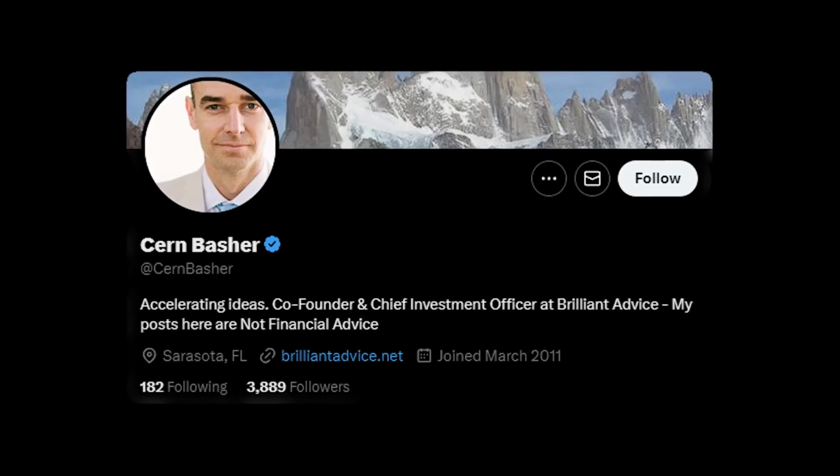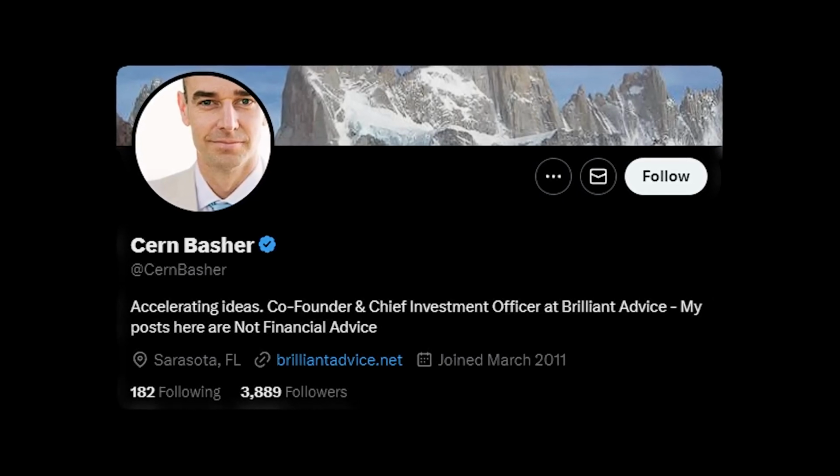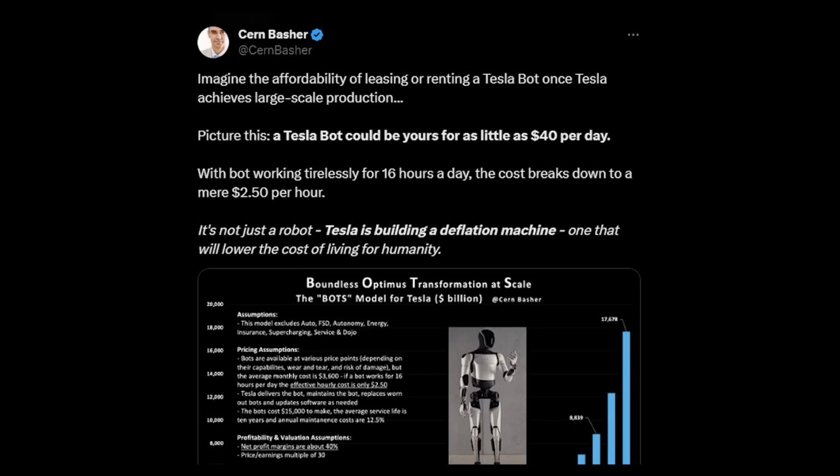This Twitter user made a post on X regarding the financial impact of this humanoid robot for Tesla and its shareholders. He said, "Imagine the affordability of leasing or renting a Tesla bot once Tesla achieves full-scale production. Picture this. A Tesla bot could be yours for as little as $40 a day. With a bot working tirelessly for 16 hours a day, the costs break down to a mere $2.5 per hour."